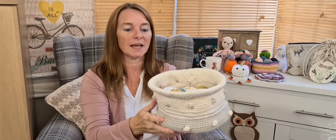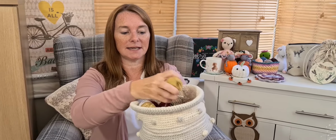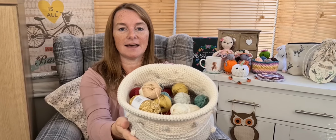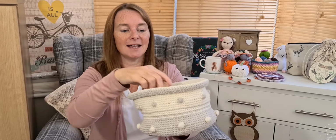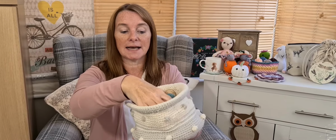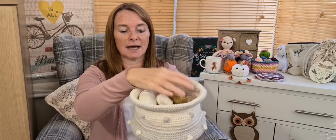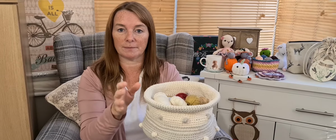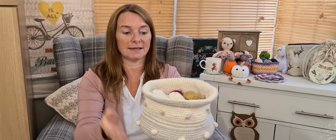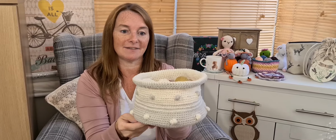So a nice floppy basket. I've got all my minis in, which it's perfect for. So you can see there, I've got all my cotton minis. There's a little bit of gold there, that's for Christmas. But as I finish projects, I'm going to pop them in here, and I know where they all are, and I can just grab them as I need them. So I'm pleased with it. It's really great. It does its job. It sits on the side so I can see it every day.